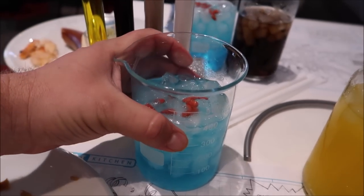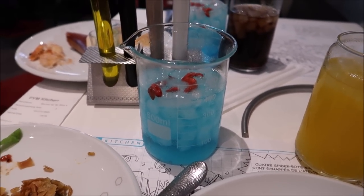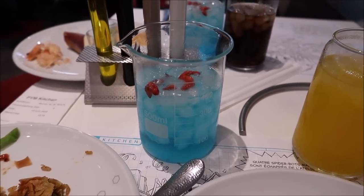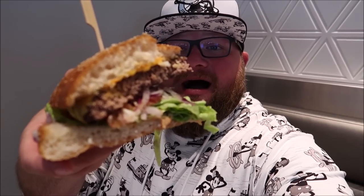That's good. That's honestly refreshing. It reminds me of the blue raspberry slushies at Ames. I'm pretty sure it's just champagne with goji berries in it. It's good, but you really can't taste anything alcoholic wise. I just taste that blue raspberry flavor. I'm not even too sure how I'm gonna go in on this, but here we go.